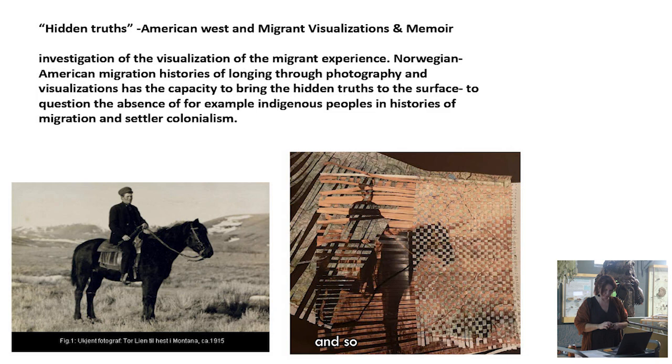So, hidden truth, that is also the investigation of the visualization of the migrant experience. Norwegian American immigration stories of longing through photography and visualization has the capacity to bring the hidden truth to the surface, to question the absence of, for example, indigenous people in the histories of migration and settlerism. So that was a very academically correct idea I had when I came. But then again, it's so overwhelming when you come to a new place with so many impressions and other things you want to do.